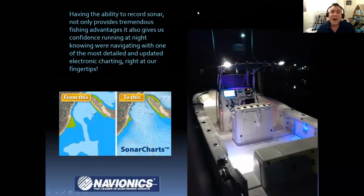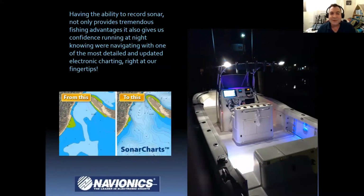Okay, so once again, just highlighting, having the ability to record sonar not only provides a tremendous fishing advantage, it also gives us the confidence to run at night. One of the things we love to do.